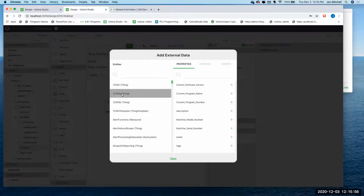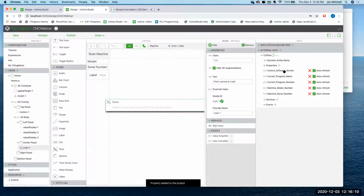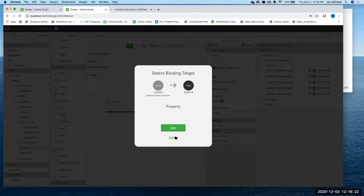And then adding these data elements in terms of properties or even services that I can call is as simple as clicking on these little plus boxes. I've said, hey, here's the 5 data elements that I care about that I want to bring into my experience. I've added them, and I now have these that I can then drag with this little arrow into property values or other interactions.